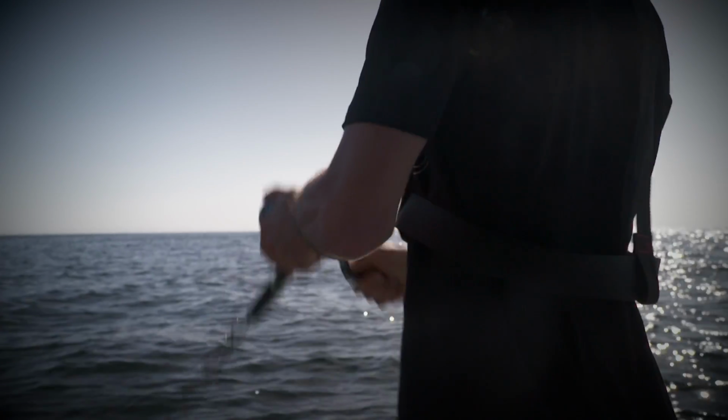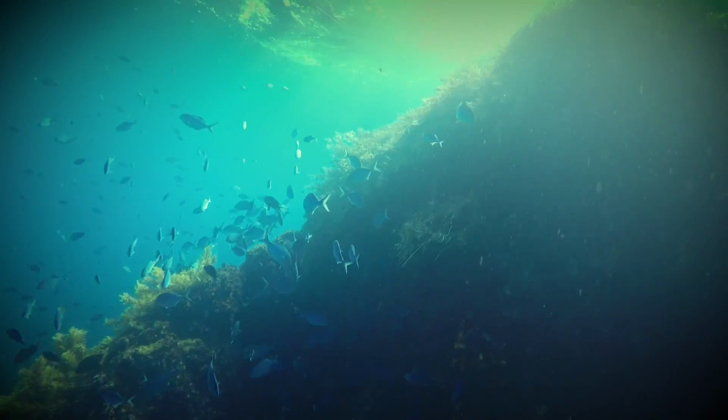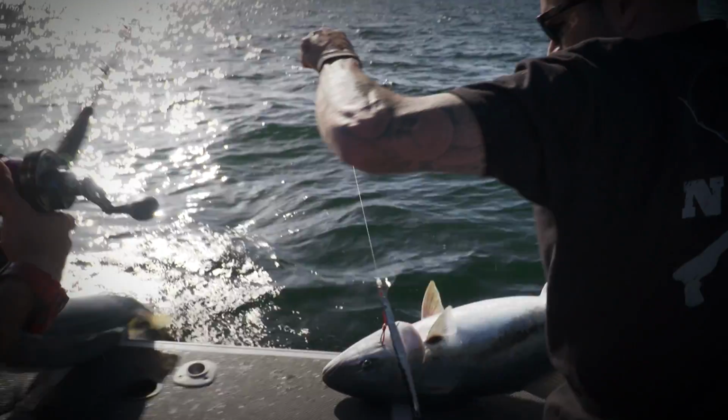It's a cracking day out from Tutukaka, and we're targeting kingfish on lures. With a nice dive at the Poor Knights to break up the fishing action, we're now back out working the jigs, still trying to land that challenge fish.